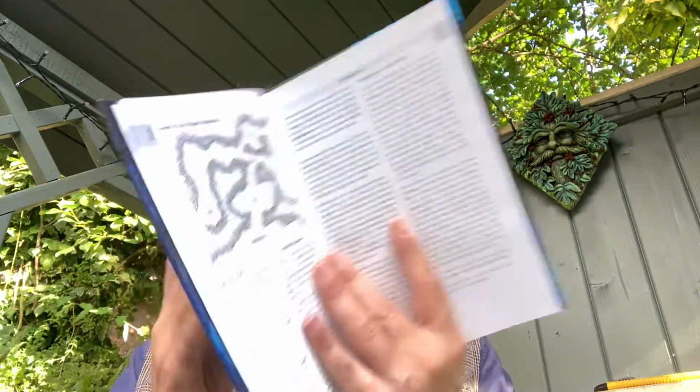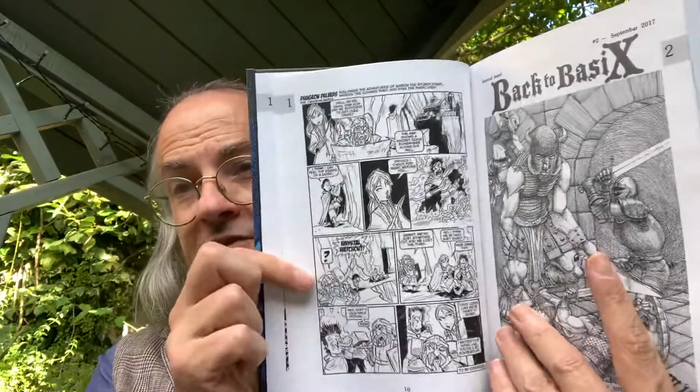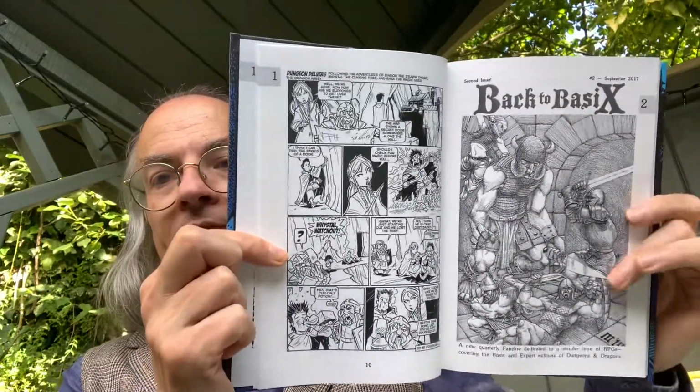Basically each issue of Back to Basics will include a new low to mid-level adventure for your BX campaign. So here we have a really kind of simple adventure, a little bit of a dungeon, yeah, really that counts just the first issue. So there's not a lot to it, then we go on to the second issue, and you've got a bit of a comic book there. It's referenced in the issue as well, and then oh, that's right, that feels better, that's in the right place.